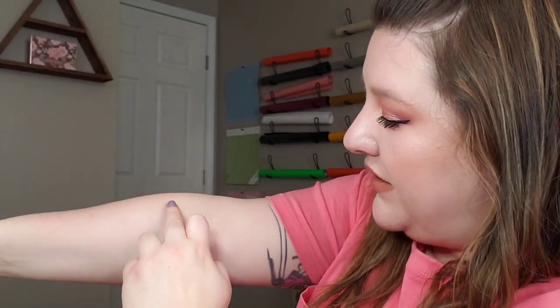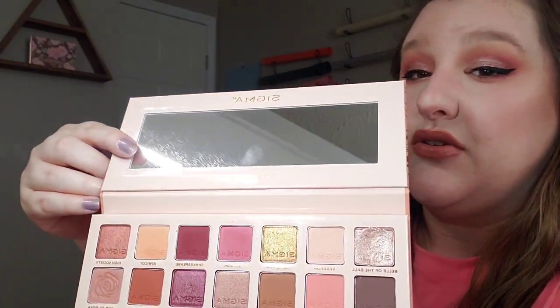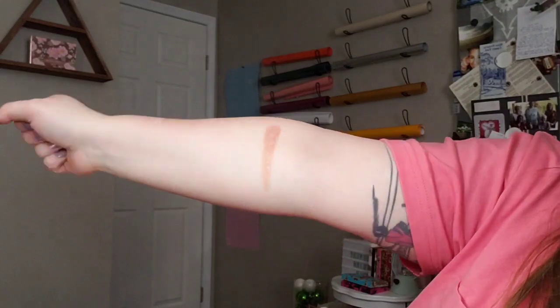Alright, so I'm just going to do some swatches. This is almost like a topper shade from the feel. Now, I have used it on my lid. Wow, that's so crazy because if you look at it in the pan, it's definitely a duochrome, but it looks like silvery, right? And right now it's very rose colored. And that's even what's on my lid. So you can see, so interesting. And that's why makeup is awesome.